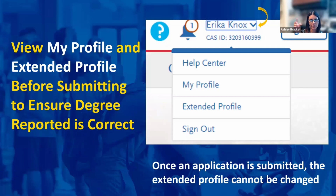In the top right area, your name will be there with your CASID. If you need to make any changes, often this happens when a student doesn't report an ADT and then realizes they are getting it, or vice versa, they've reported an ADT but they're not getting it. You can go into that extended profile and make those changes. Or if you accidentally reported yourself as a freshman instead of a transfer applicant, that extended profile is where you can make those changes. Once you submit, you can't make any changes. So again, make sure everything's reviewed before you hit that final submit.